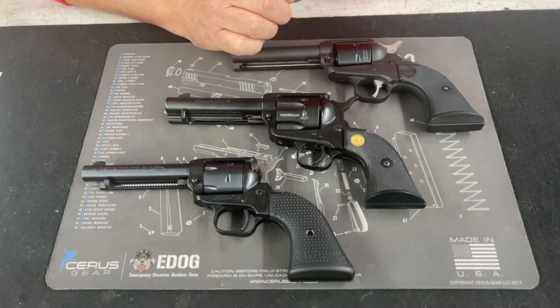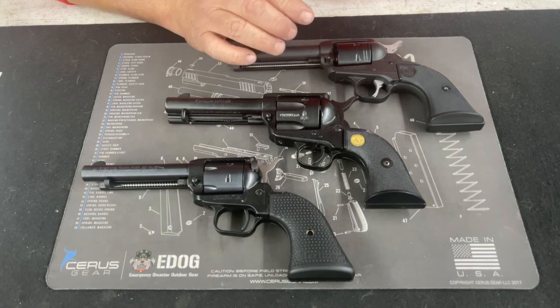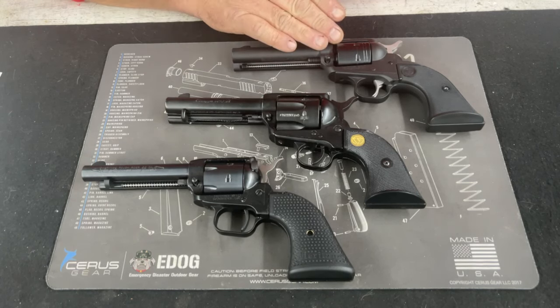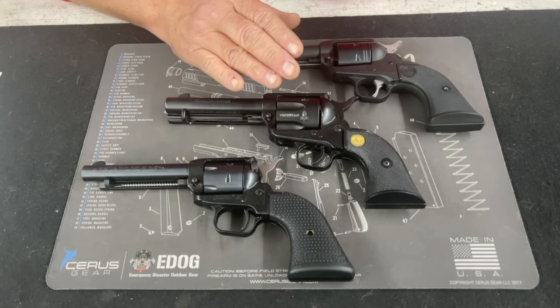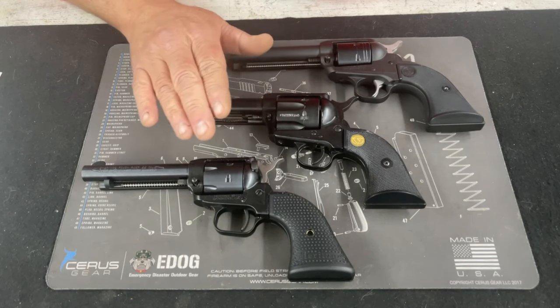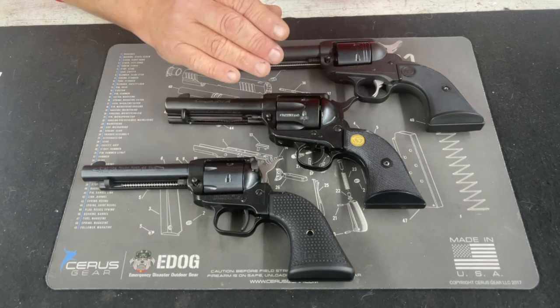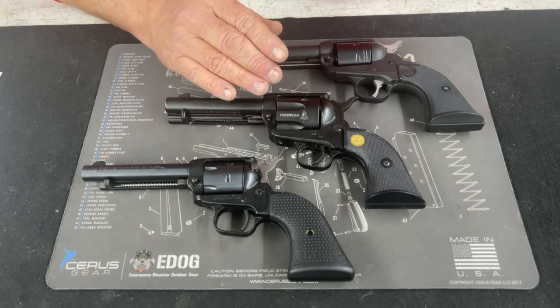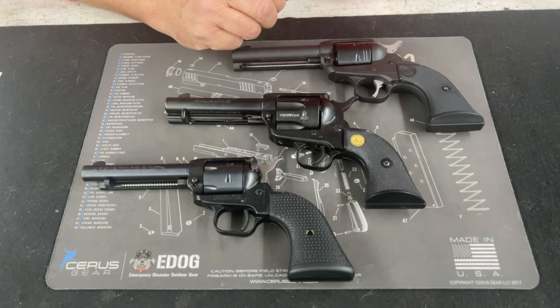All right, let's talk about weight. I put all three of these guns on my postal scale, which is a digital postal scale. The Ruger Wrangler came in at 1 pound, 14.3 ounces. The Chiappa came in at 1 pound, 15.5 ounces. And the Rough Rider came in at 1 pound, 13.7 ounces. So the Rough Rider is by far and away the lightest of the three. The Chiappa is the heaviest, and the Ruger comes in somewhere in the middle.